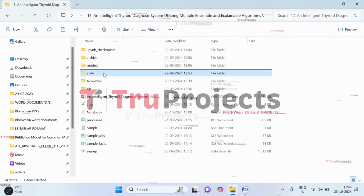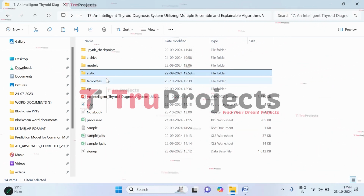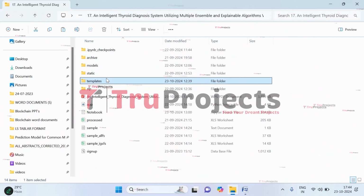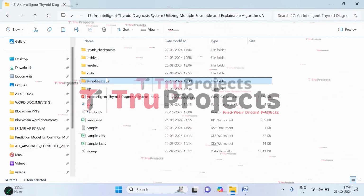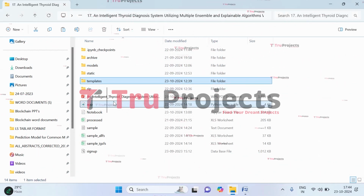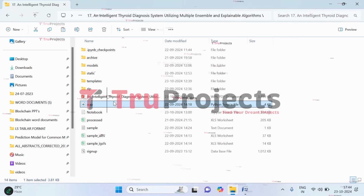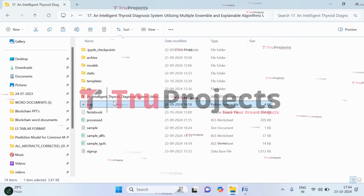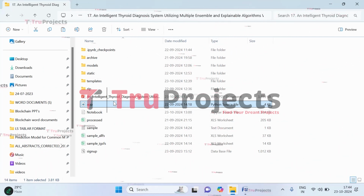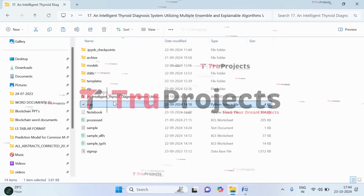And in the static folder, we have CSS, JavaScript, and Bootstrap files. These are important for the visual appeal of the project. Coming to the templates folder, this folder contains all the HTML pages used in the project. It typically includes files like index.html and about.html, which represent different pages of the website. And this is the app.py file. This .py file contains the information related to the front-end logic of the project. It includes code written in Python that handles server-side operations such as processing user requests, interacting with the database, and generating dynamic content to be rendered in the HTML templates.